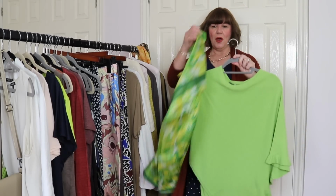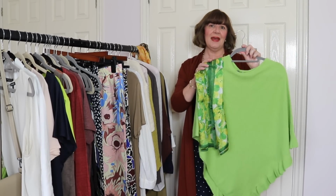Pop this over the top and then perhaps pop a scarf with it, and immediately you've got an outfit that looks like it's had a little bit of thought put into it. And again, I'll pop a picture in here to show you.